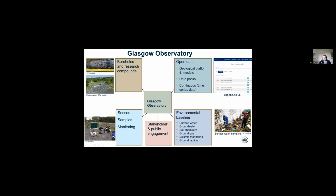The observatory developed through a lot of stakeholder engagement, and as we had to go through the same regulatory process as any other mine water scheme, through all those steps, there was an amount of public engagement with the local community as well to secure various permissions.